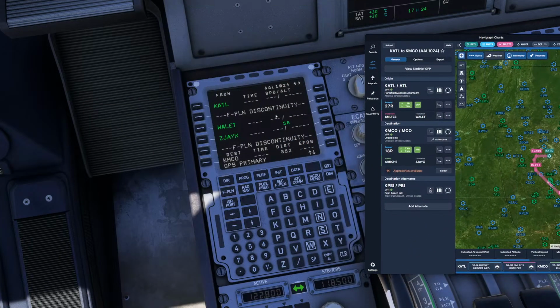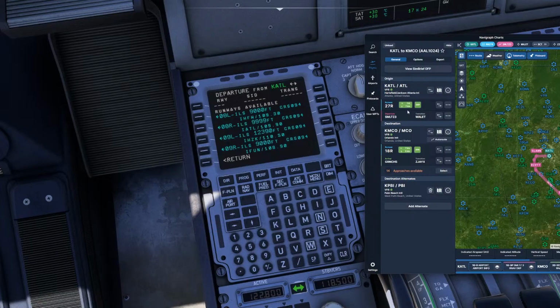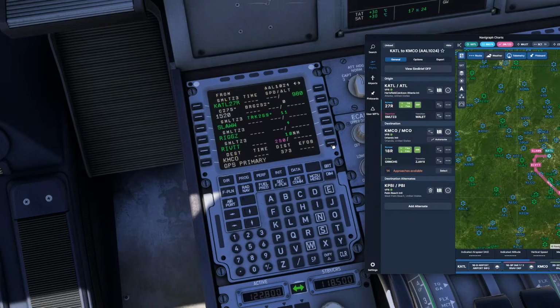So we just need to now put in the departure and arrival. So we are in Atlanta, and we are going to be departing runway 27 right, which is this one here. So this is 27 right. It's through the SMALT 3. So that's the SMALT 3 departure through the WALLET transition, and insert that. And now we have all of that here.